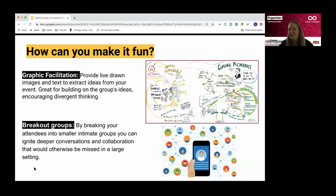So this is a picture from last year's Empower, and it just captures the entire day in such a way that never can be captured again. But the best part is that these talented folks can live draw your images and text to extract ideas for your attendees and speakers to create a one-of-a-kind artifact while at an online event. We were able to see this at the ShapingEDU conference recently. Other ways to get people involved is to use breakout groups. By breaking your attendees into smaller groups, you can ignite deeper conversation and collaboration.